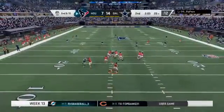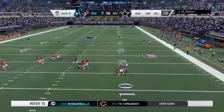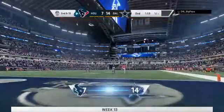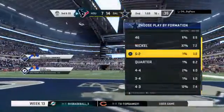Throwing again. Stafford. Escaping the pressure right. And eventually taken down here. Great coverage downfield. Second quarter action with 1:59 remaining.